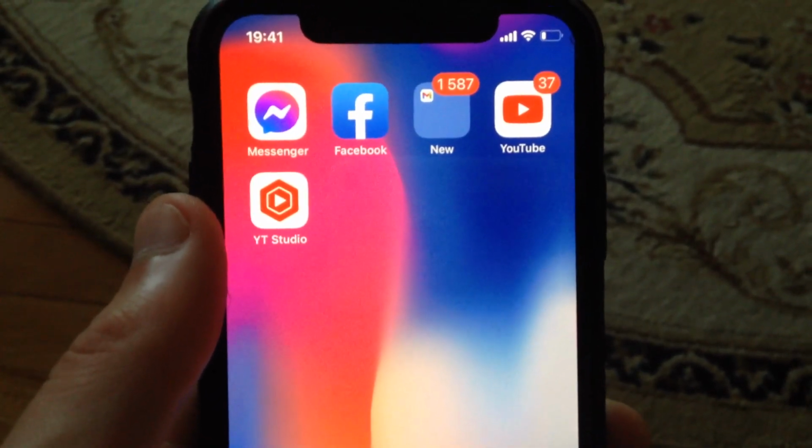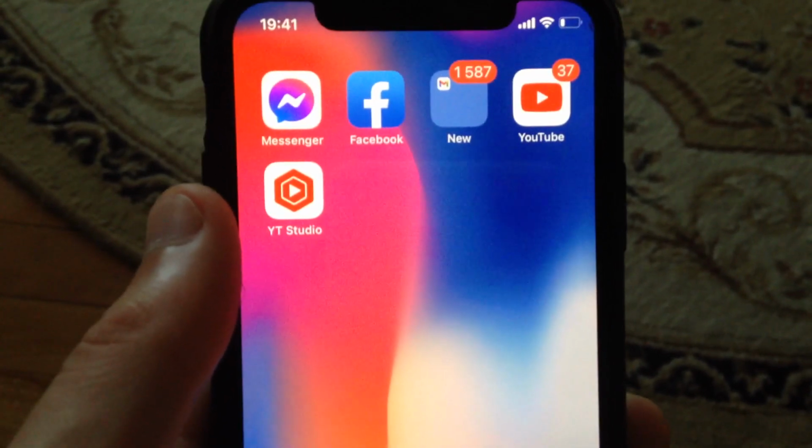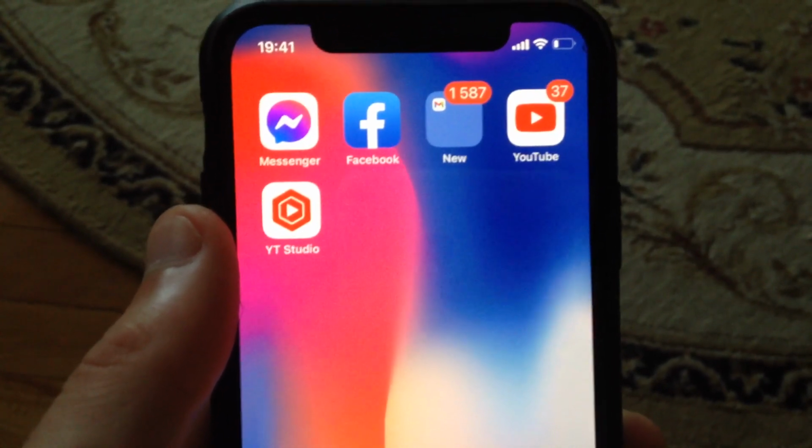So don't tell anybody your password and your login from your Instagram. In this way your account will be safe.